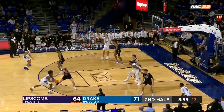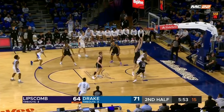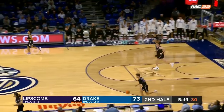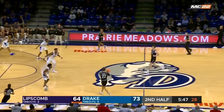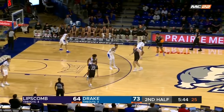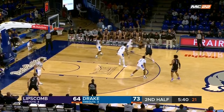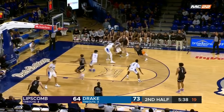DeVries finds Wright. Brody, nice move inside to score. Now how about that? Nice move. Slippery from the big fella, taking the body contact, getting through McCormick right at the rim. Bulldogs stretch the lead to 9 with just under 6 minutes left to play.